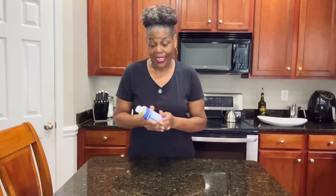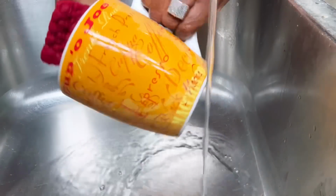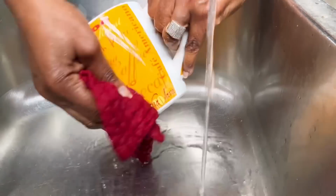Castile soap. This is a vegetable-based soap, and it is so versatile. And if you buy the right scent, which I have, peppermint, it smells good on top of it. You can use it for hand soap, dish soap, laundry detergent, and even all-purpose cleaner when you dilute it with water. You can also get this in unscented varieties if you don't want the scent, or you can get the unscented varieties and add your own essential oil scent to it.